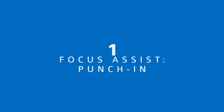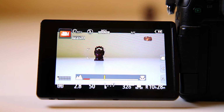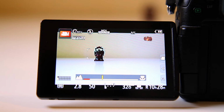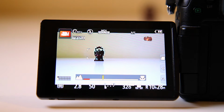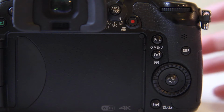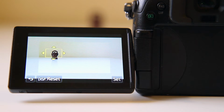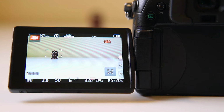Number 1, focus assist. Panasonic GH4 has some really good focus assist functions such as peaking and a one-to-one punch-in. Unfortunately, the focus peaking is not always 100% accurate, especially when you're shooting in 4K with wider lenses. It's really difficult to tell if your image is really in focus just by looking at the focus peaking on the screen. So what I like to do in those situations is use one-to-one punch-in, where you can really zoom into your image and see if it's in focus or not.